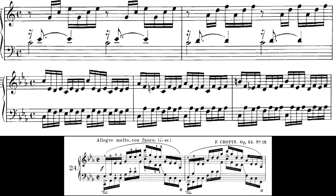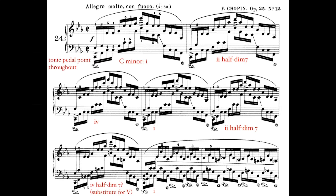So, for example, in the opening bars of Chopin's Etude, he does something which theorists like to call a tonic prolongation. He circles around the tonic harmonically using dominant replacements and actually, in his case, keeping the bass on the tonic, so keeping a pedal point on C.